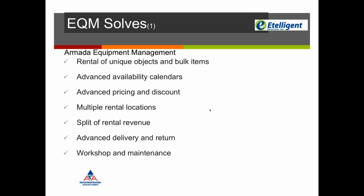Again, what the EQM rental management solution solves is the ability to rent unique objects or buy bulk items, and to manage advanced availability calendars. Wouldn't it be cool if when someone calls you and says, hey, do you have this truck or this lift available from this date to this date, that I can go to an availability calendar and visually see where my assets are and which ones are coming back. We allow you to do that. We give you that tool.